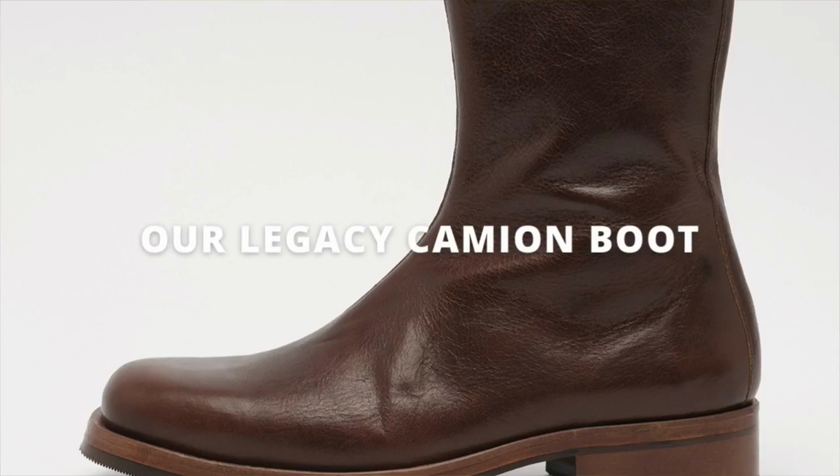Okay, so now let's get into some smart casual boots. Now, a pair that's been borderline dominating the fashion scene lately are the Legacy Camion boot. Personally, I think these are a pair of nice looking shoes, possibly my favorite pair of boots currently.